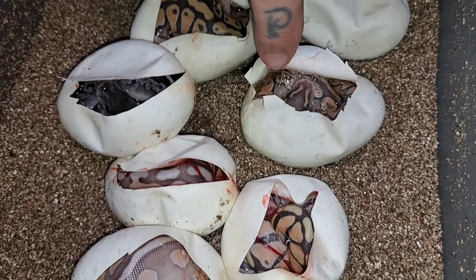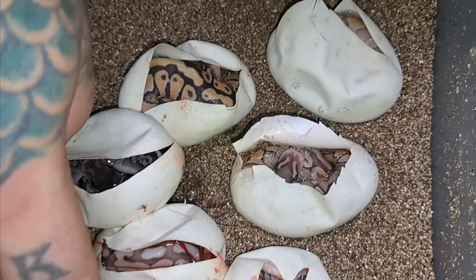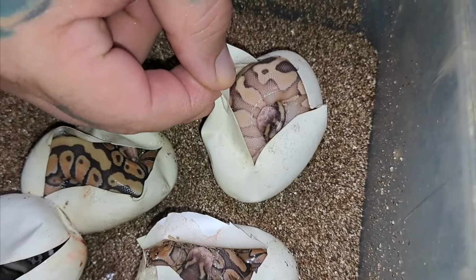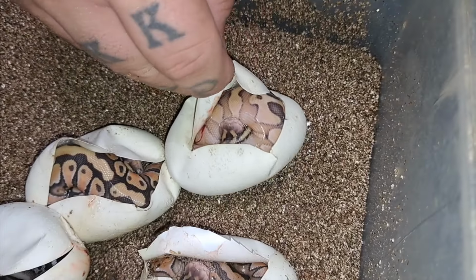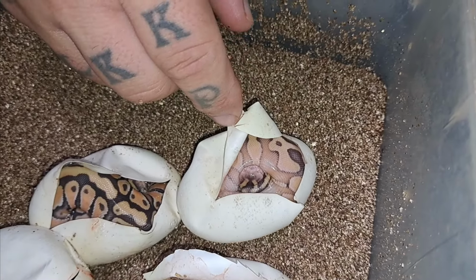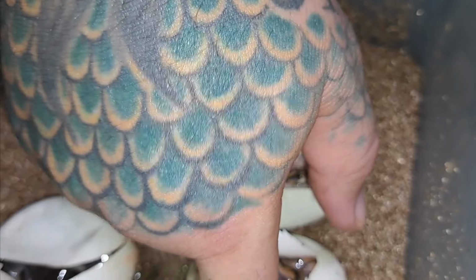This one's definitely hypo. This one I think might be. This one I'm not sure about now. I think it is. That might be. It's, yeah, I think so. But then I don't know what that is.